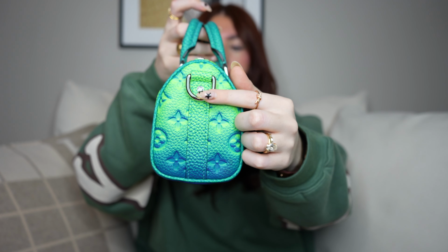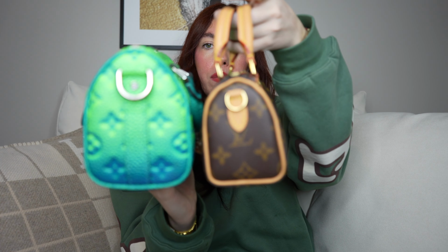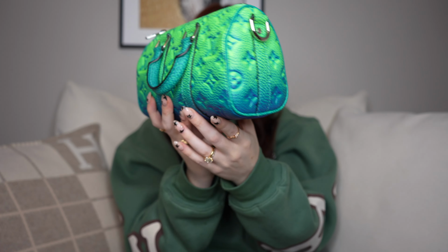And then the other thing I wanted to point out is that the D-rings and the zipper on the Keepall Extra Small are going to be huge. So the D-rings on the Nano Speedy are really tiny, and the D-rings on the Keepall are just huge. I don't know if that's because it's part of the men's collection, or if it's just part of this particular collection, but yeah, the D-rings and the zipper are massive.